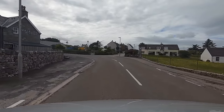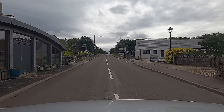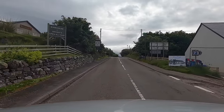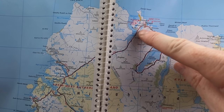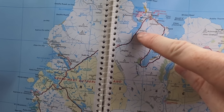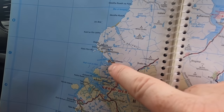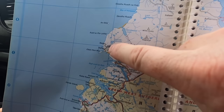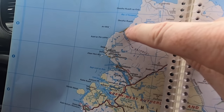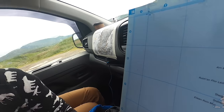Sandwood Bay and its beach have long been on my wish list, and with enough light left in the day, we decided to give it a shot today. We've just come out of Durness and we are down here, I think. So I think if we keep going down this road, go up to Kinlochbervie, possibly drive a little bit further, and then we can do the walk, which is I think about 5 miles up to Sandwood Beach. And Sandwood Beach is haunted.